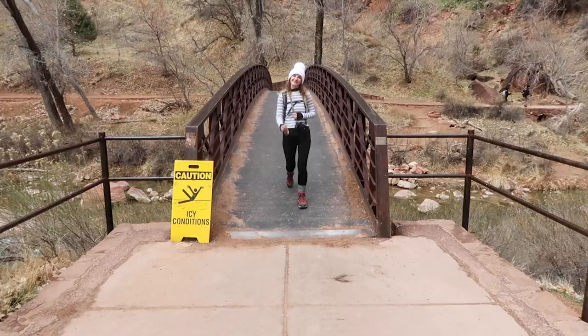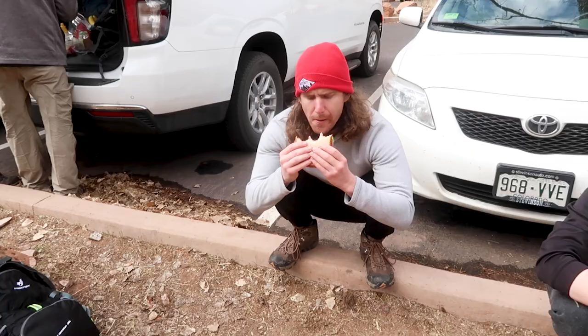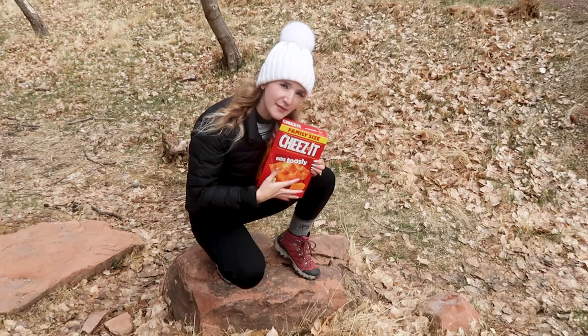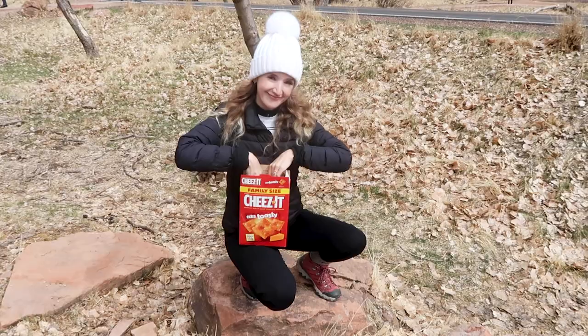One hike down and two to go, but first I've earned my Cheez-Its and my sandwich. Peter, you look like Gollum. My precious. Who looks like Gollum now? Another national park, another box of Cheez-Its. This one's family sized, so it'll last us a day.